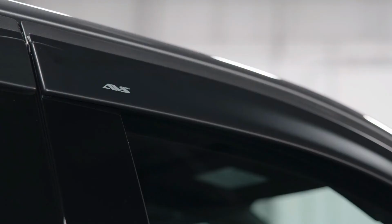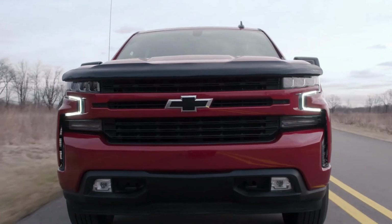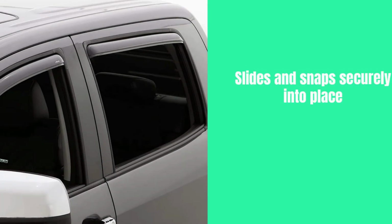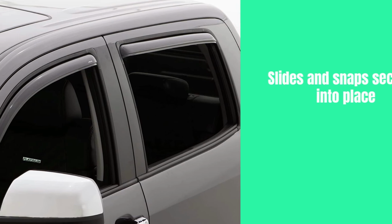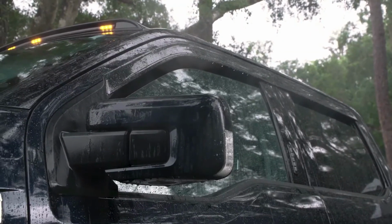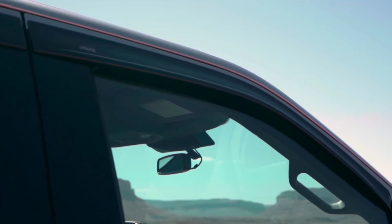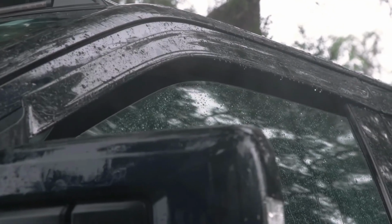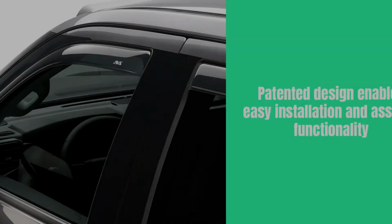B. Enhances interior cooling. This in-channel vent visor is good for reducing wind noise and mirror fogging. Keeps the interior efficiently cool when you park. C. Uses impact-resistant acrylic. It is made with impact-resistant acrylic that resists the sun's UV rays and scratches. It is completely car wash safe and UV rays don't make it turn opaque after prolonged exposure.